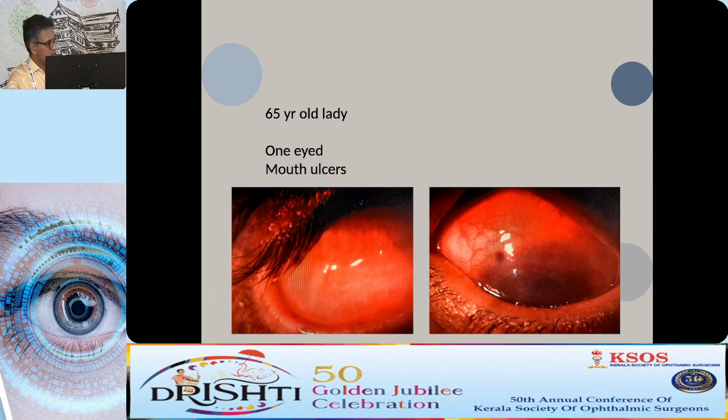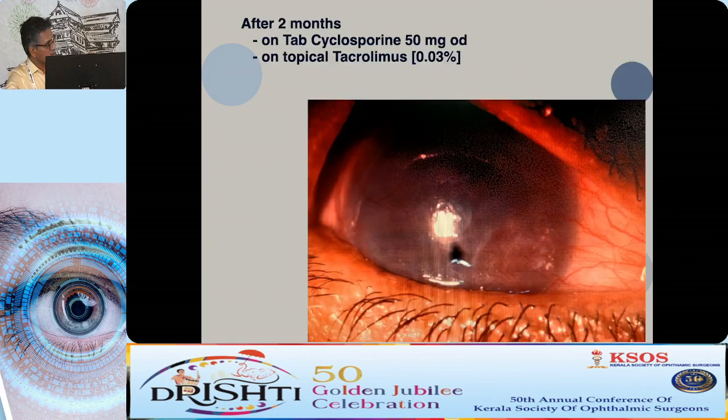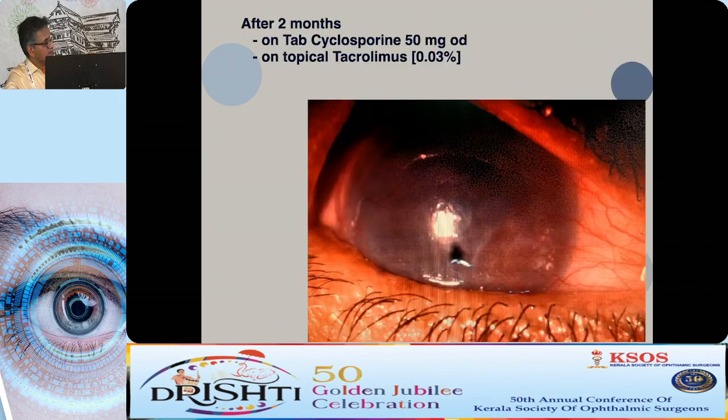Actually, the surface was wet, but if you see, there was subconjunctival fibrosis, corneal shortening, limbal stem cell deficiency, and blood vessels approaching the central cornea. We took the patient, and I think the histopathology was done; it was suggestive of lichen planus. Sorry for the spelling mistake there.